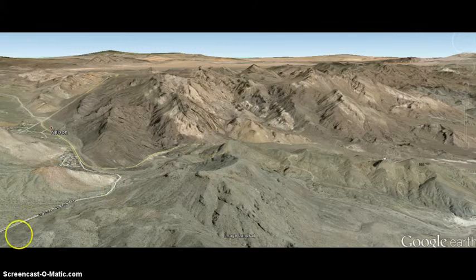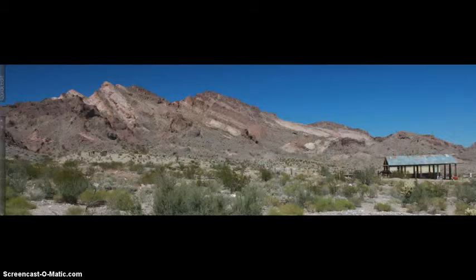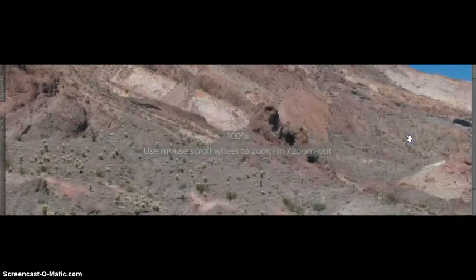Now we're going to look at this with some photographs. Here we're looking north, down pretty close to the El Dorado mine. And you can see that all of these trend towards the right, towards the east. Even this one down here trends towards the right, towards the east. I'll zoom in. I hope this isn't too disorienting.